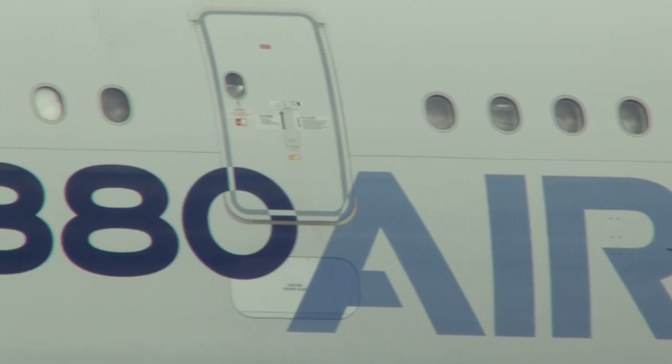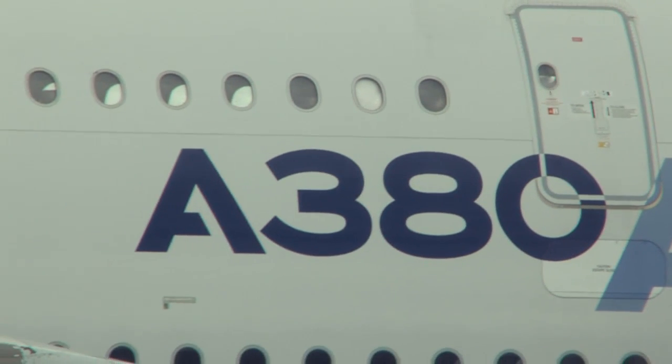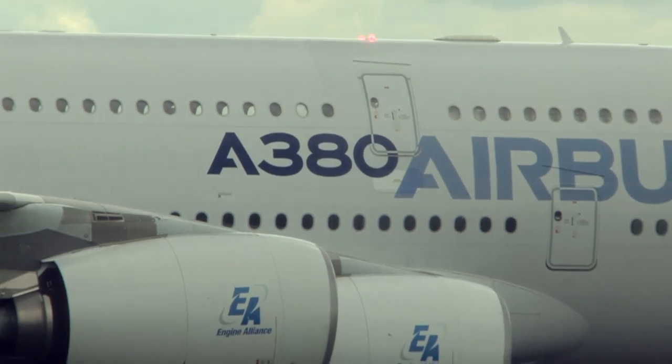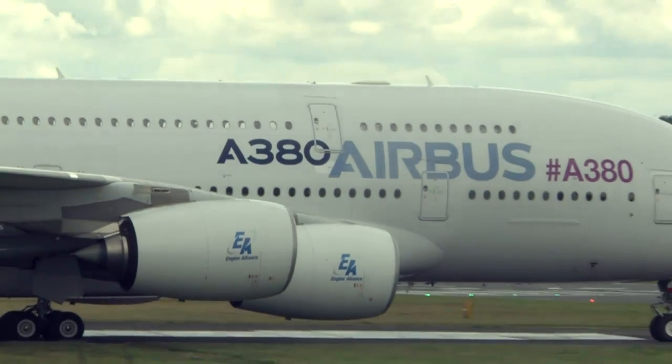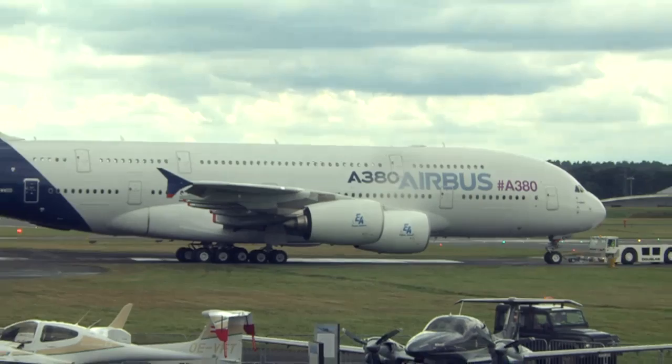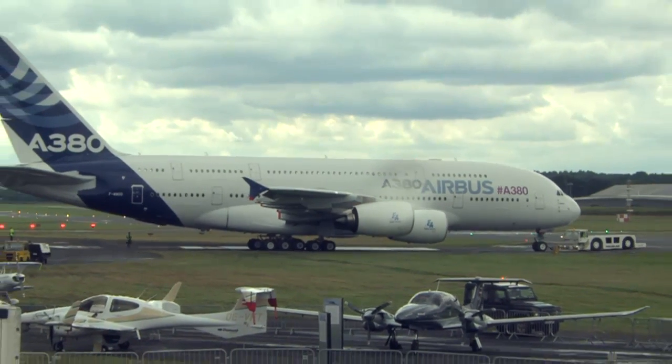We have a very tight restriction, obviously, with Farnborough, because we now have control of the airfield, Farnborough International, for the show, and we have to hand the airfield back to TAG at around about 1640, because they will have a lot of aircraft waiting to depart, and also a lot that will be airborne inbound into Farnborough.